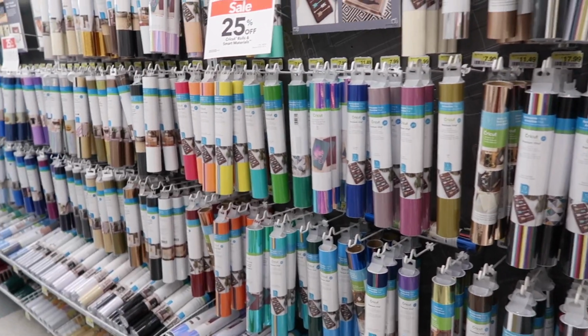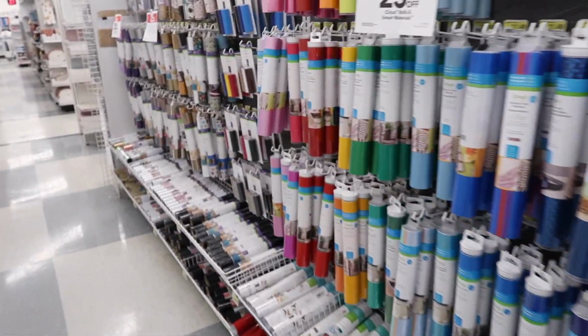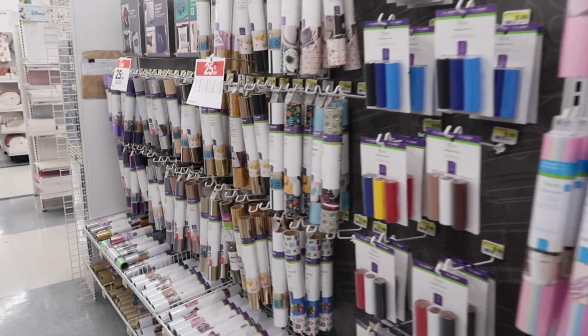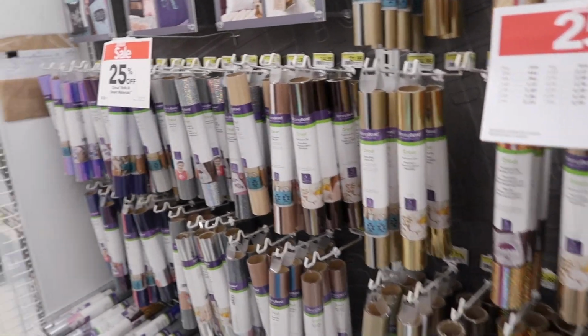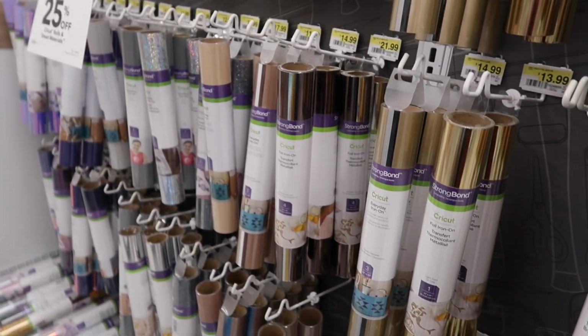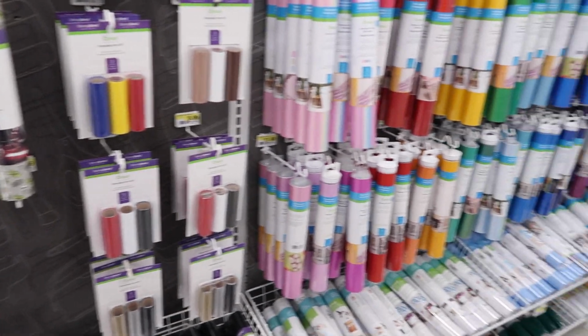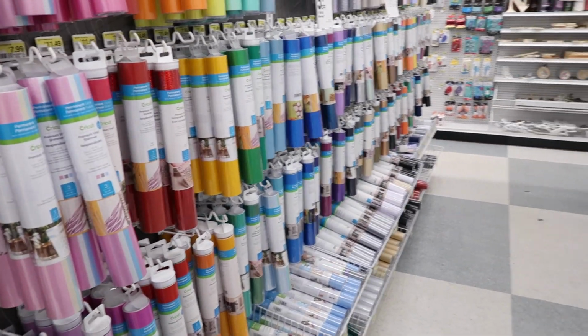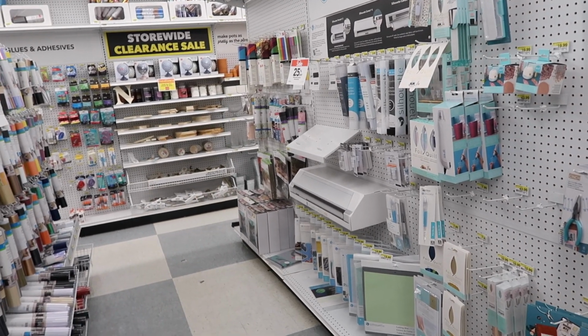Our next aisle happens to be the Cricut aisle, and as you can tell, they have a ton of vinyl in stock and on sale currently. Don't know if it'll still be on sale by the time you're watching this, but tons of material in stock. I don't know much about Cricut and all the wonderful items they have to cut and apply, but it looks great from my point of view. They even have a clearance section here at the end.